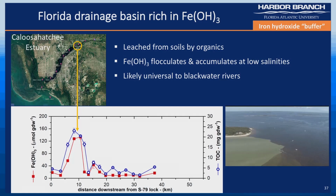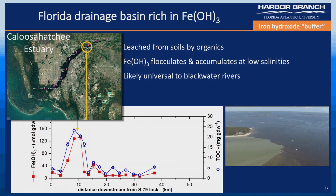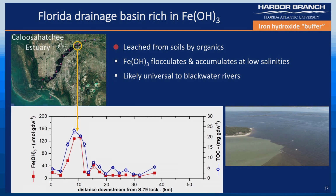So where does the iron come from? Well, in these systems in the southeastern United States, Georgia, Florida, there's a lot of iron. It comes from the drainage basin. So here's the Caloosahatchee River. This is the western drainage of Lake Okeechobee. And you have so much organic matter in the peat, right? It's the tannins, the brown stuff coming out of the rivers here. It actually leaches iron out of the soil.